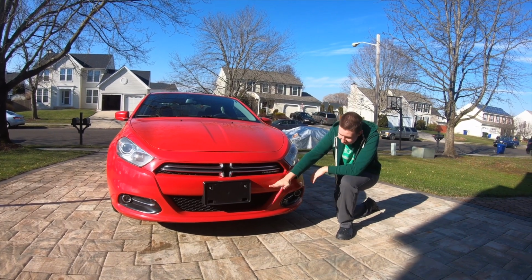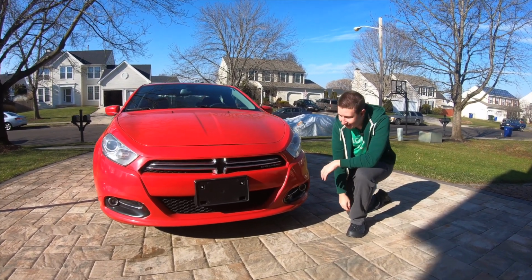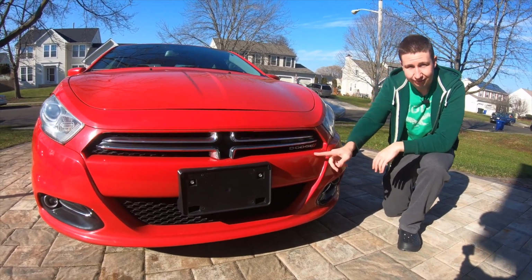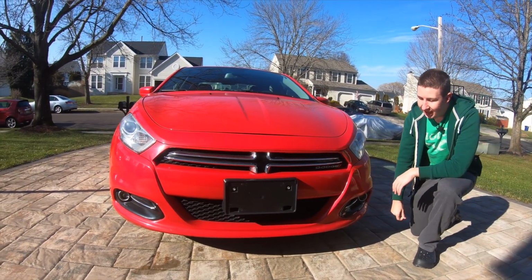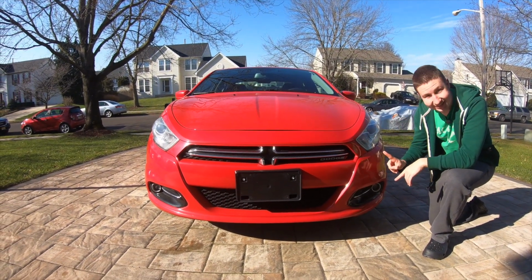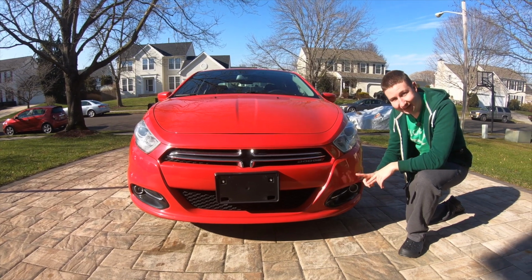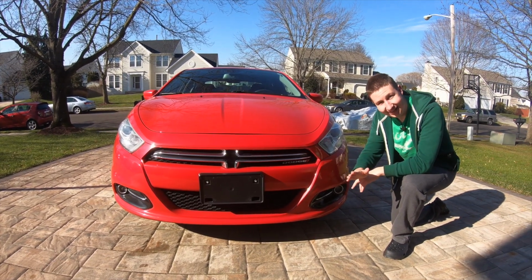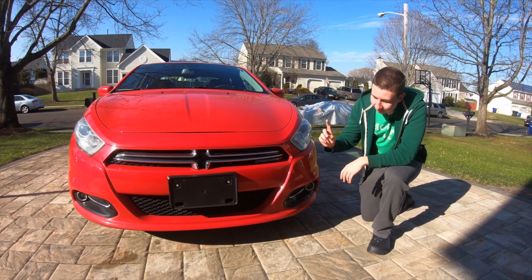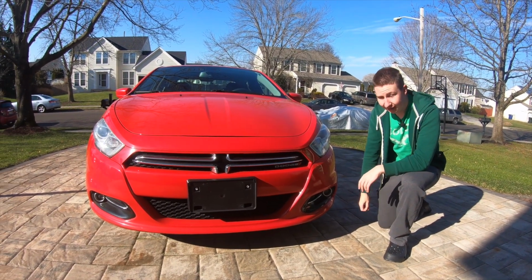Well, one of which is this body-colored front piece here. Now, if you watch my Dart video, which you definitely should, that had a blacked-out front, and I talked about how cool that looked and how I didn't like the body-colored one. However, in this particularly nice color, this is Redline Red, by the way, and it is the reddest red you could ever imagine, it actually looks pretty good. It's growing on me.